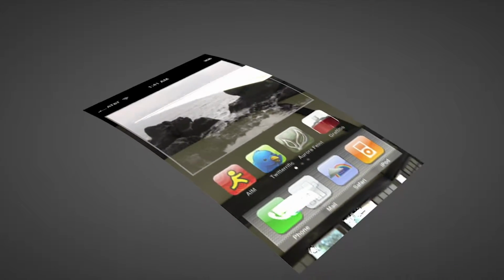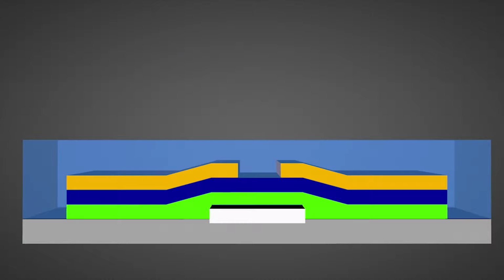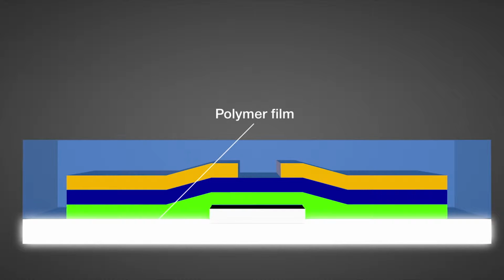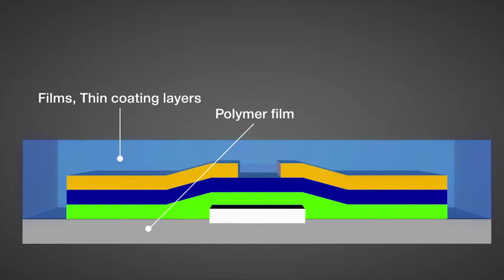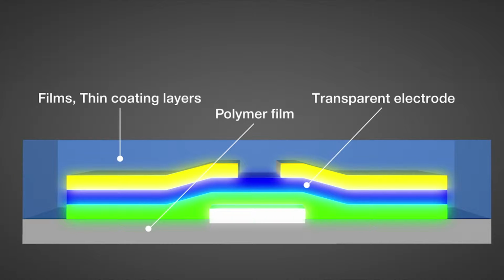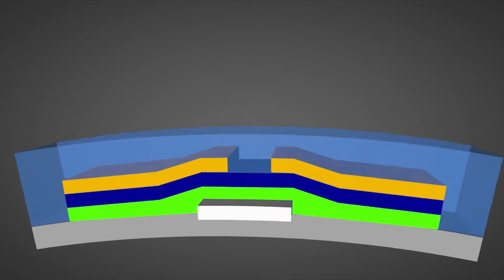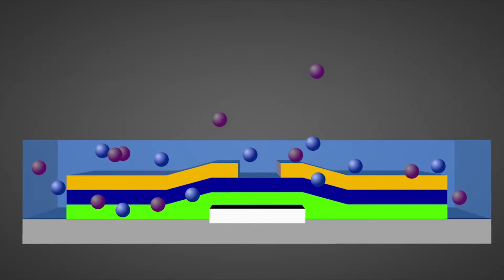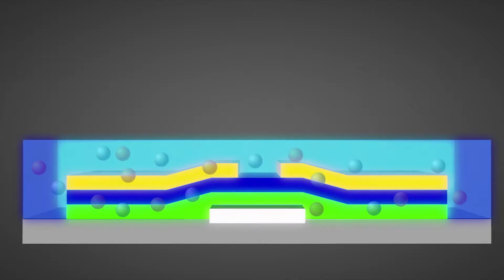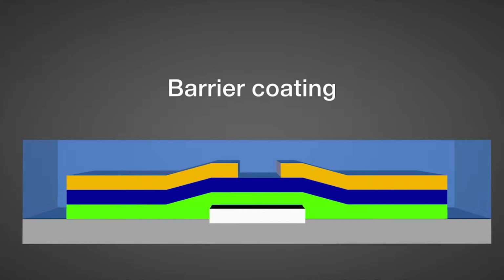Basic structure of a prototype flexible display device is as follows. Flexible display devices use a polymer film instead of a glass substrate, and also use films or thin coating layers as materials for encapsulation. And it secures overall flexibility by fabricating the transparent electrode much more thinly. However, there is a disadvantage that such structure is vulnerable to moisture and oxygen penetration. Therefore, barrier coating for preventing their penetration is absolutely necessary.